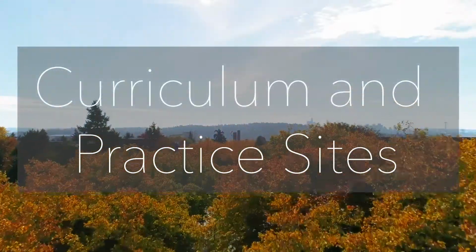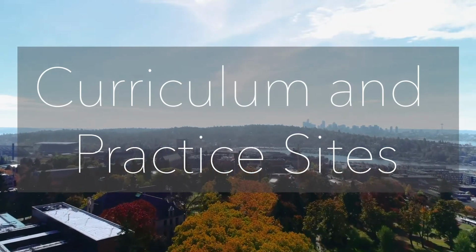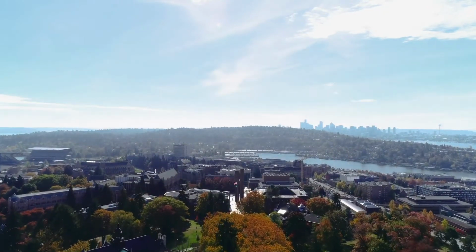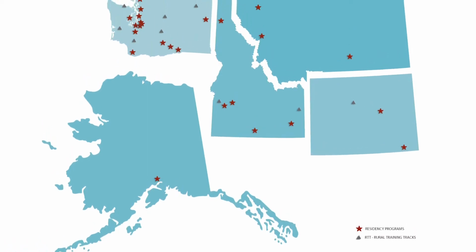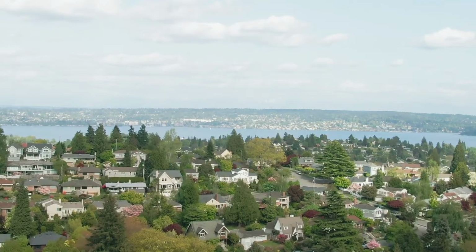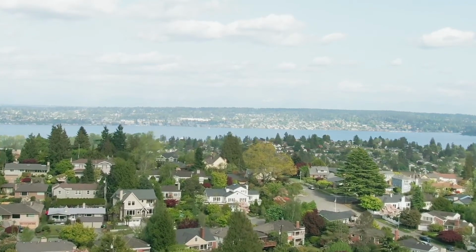One of the strengths of our program is the many different practice sites our residents work in at the University of Washington Family Medicine Residency. Our residents have an opportunity to care for patients in a rural hospital, a smaller community hospital, a Level 1 trauma center, and a quaternary care center for the WAMI region. This contributes to our broad spectrum training, preparing our residents to work in any setting following residency.